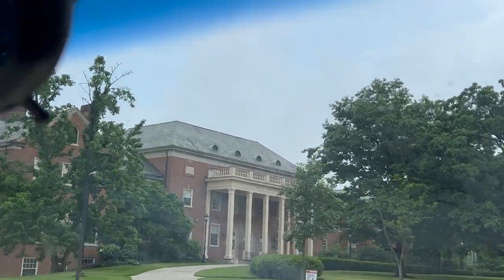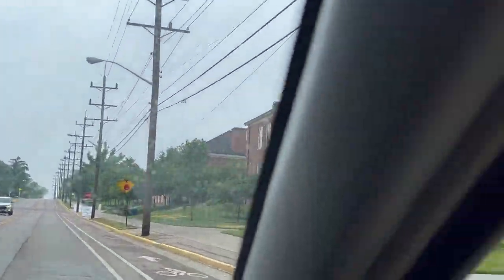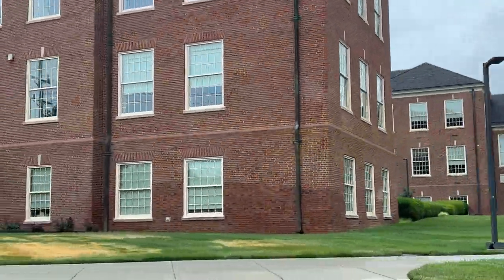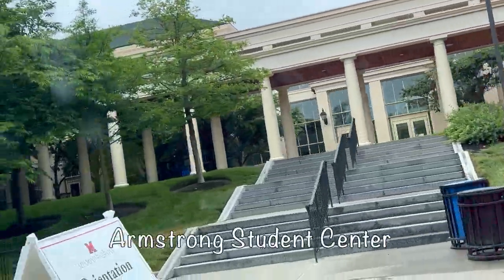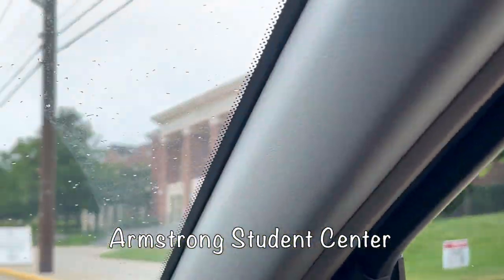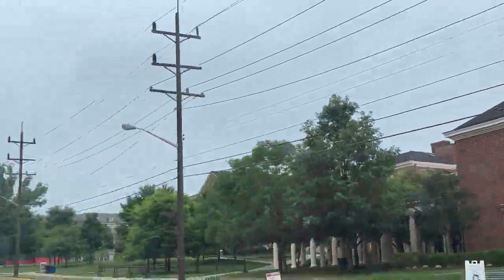That's the events building, catering and events, and this is Armstrong Student Center. It's an academic building. They open till like 2 a.m., so we can just go and sit there and chill. Should we go left or right? Go left. There are also places you can eat. So this is Armstrong Student Center.